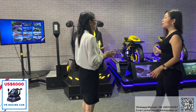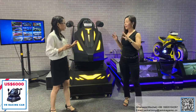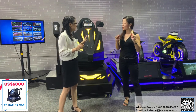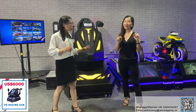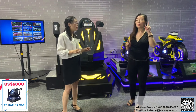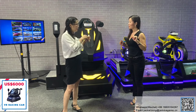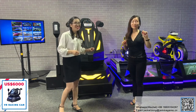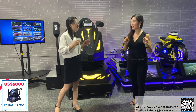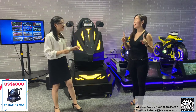For these two motors and one racing car, if I invest together it is $16,000. And I can get back the investment in only 1 month. So you can earn much profit in 1 year. $16,000 is really good. Small investment, but I can get almost 10 times in 1 year. It's very good business.